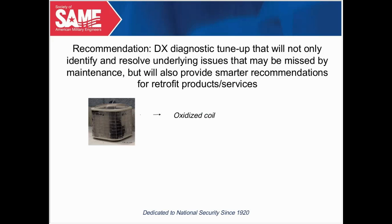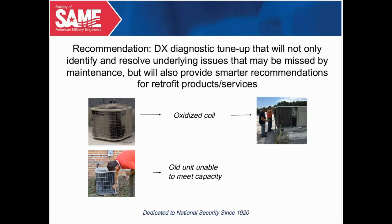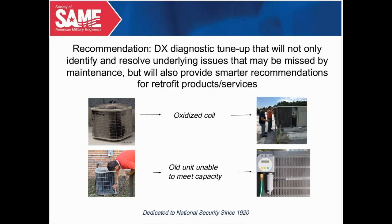So a DX diagnostic tune-up and survey will, as I said, pinpoint some issues and problems, but it may also allow you to provide smarter recommendations for different retrofit products. If, for instance, you have an oxidized coil, maybe a coil coating is the best and safest route. Maybe if you have an older unit that's unable to meet capacity, it is probably a benefit to have an evaporative cooler on that condenser unit to kick it along and allow you to get the capacity and the efficiency that you need.